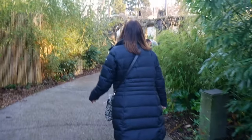All right, here we go. We're back on. We're looking for animals, guys. It's supposed to be a tiger. Oh, in the back over here. So we were trying to see the tiger, but it was kind of in the corner.